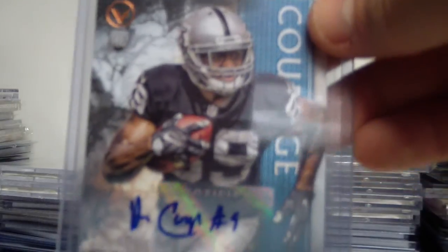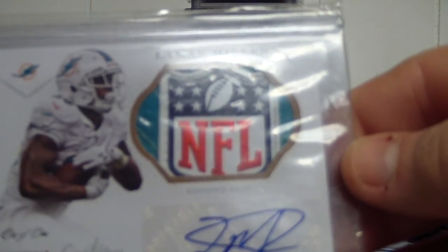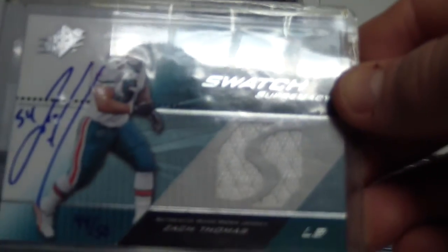Connor Cook auto. Got a Le'Veon Bell Museum auto. Le'Veon Bell patch auto, Amari Cooper. We got some nice Dan Marinos in this one here. Dan Marino autograph here. Nice triple auto. Here's some Shields. Lamar Miller. Shield auto. Some Zach Thomas. Some more Zach Thomas.